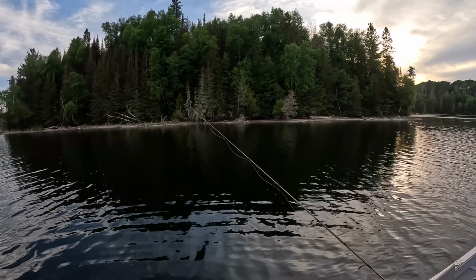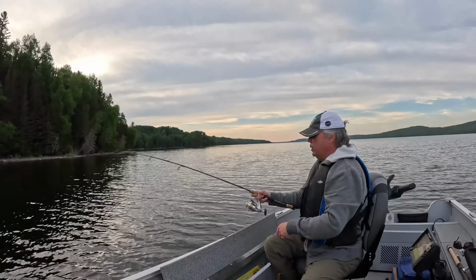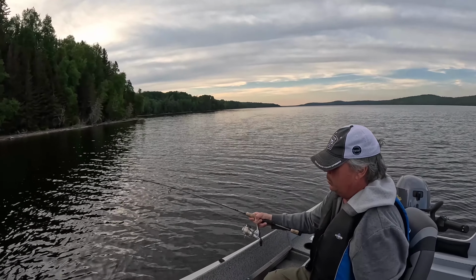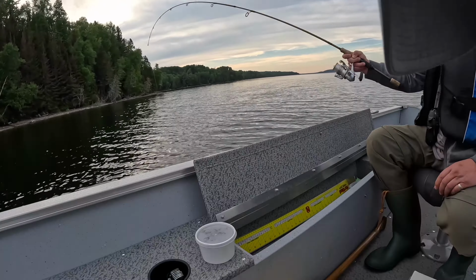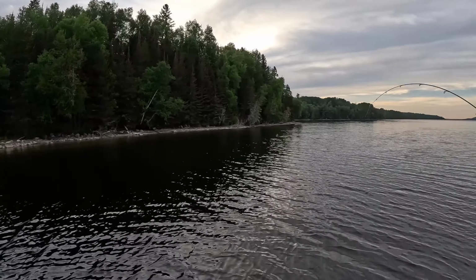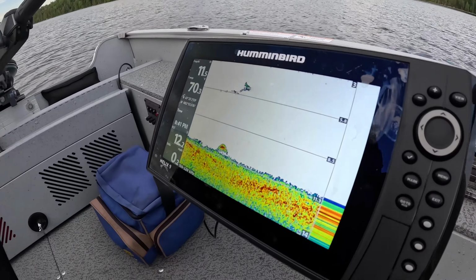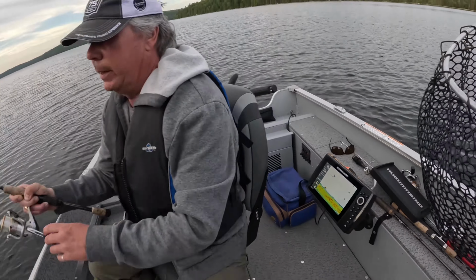Jigging away on this point. Nailing some walleyes. Okay, he's on again here. Right off this little point, spot locked in about 11 feet of water. So you get the net there, buddy. Okay.